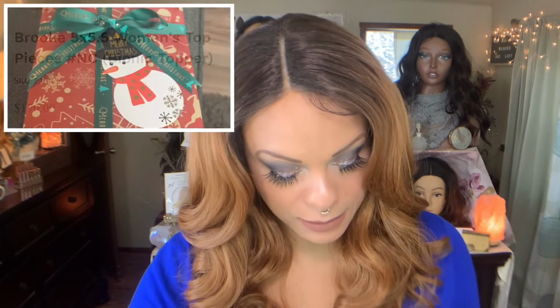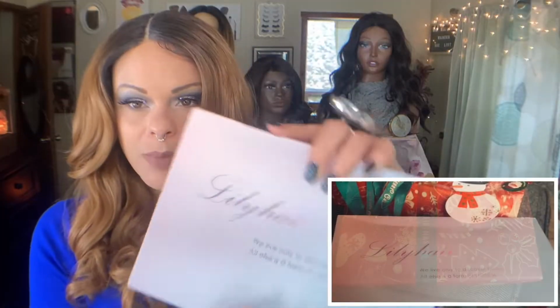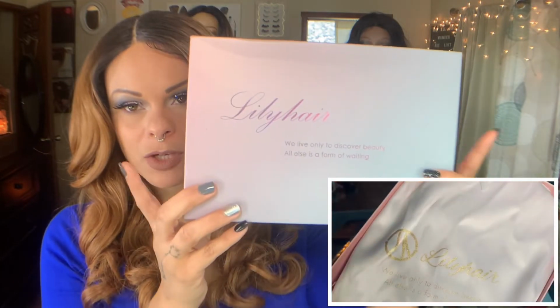and also this Christmas ribbon. So I just thought that was such a cute little addition. This is the box that it comes in. Yeah, it doesn't have any of the information in terms of what's in here on the outside of the box.